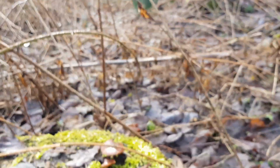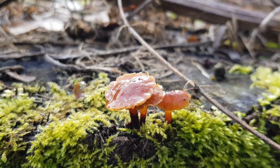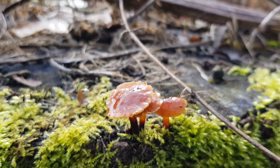I can't find any autumn edibles, unfortunately, or spring edibles yet. You've got to be careful with certain stuff, especially like the wild garlic and stuff. There's some more fungus. This area is thick with the stuff, it's great. Right, come on, let's stop mucking about, let's make some tracks.